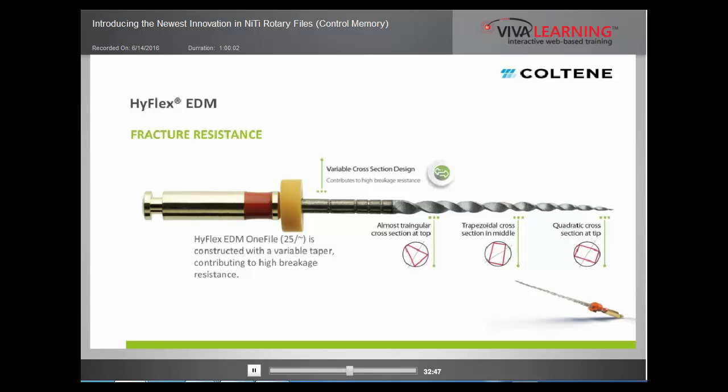This is honestly the bread and butter file for me. Today, now that I'm far more comfortable with these files, I tend to even skip the glide path file. You didn't hear this from me. I do the orifice opener, hand file 15, obtain my working length, flood the chamber, and start using this file in the pecking motion until I reach the apex. And again, if it doesn't want to go in the last 2-3 millimeters, I don't push it. Irrigate, achieve patency, and then finish with a 0.04 control memory HyFlex CM file.